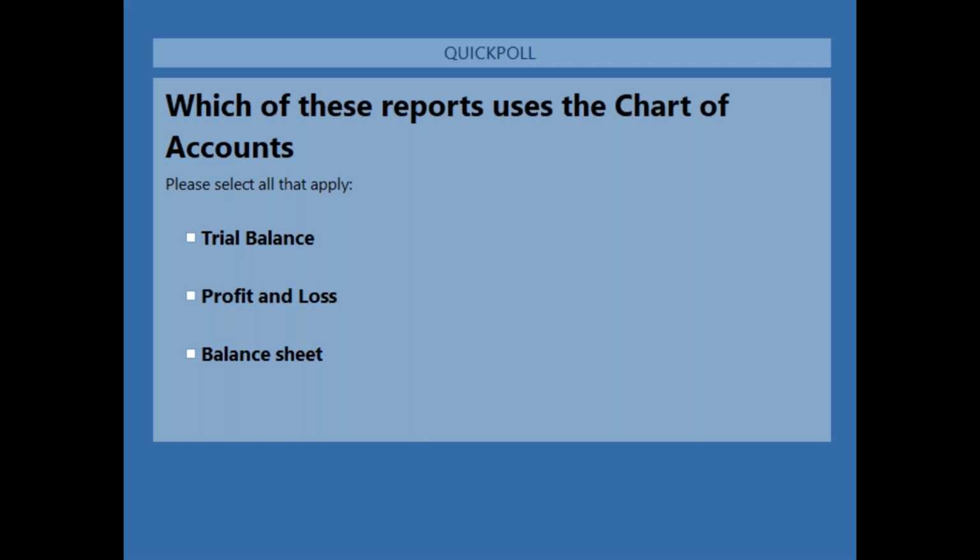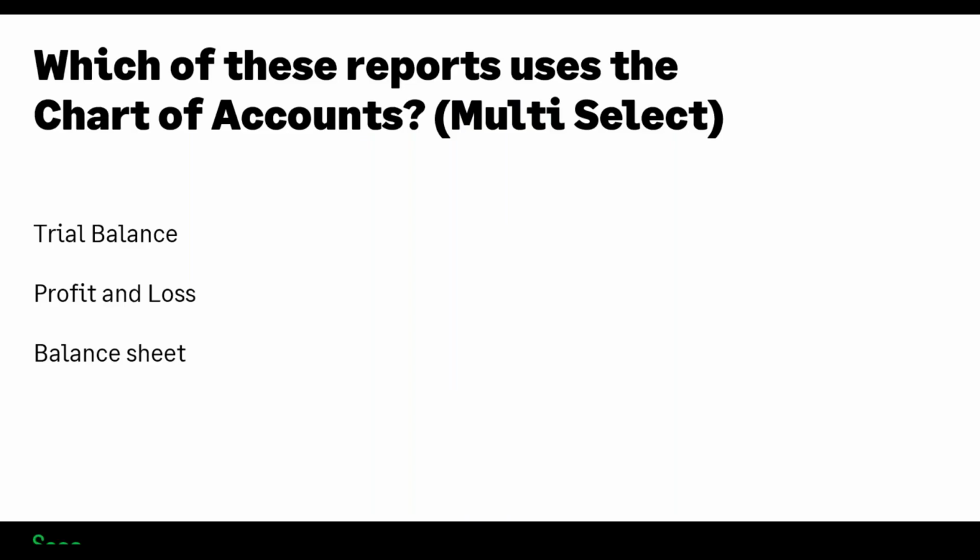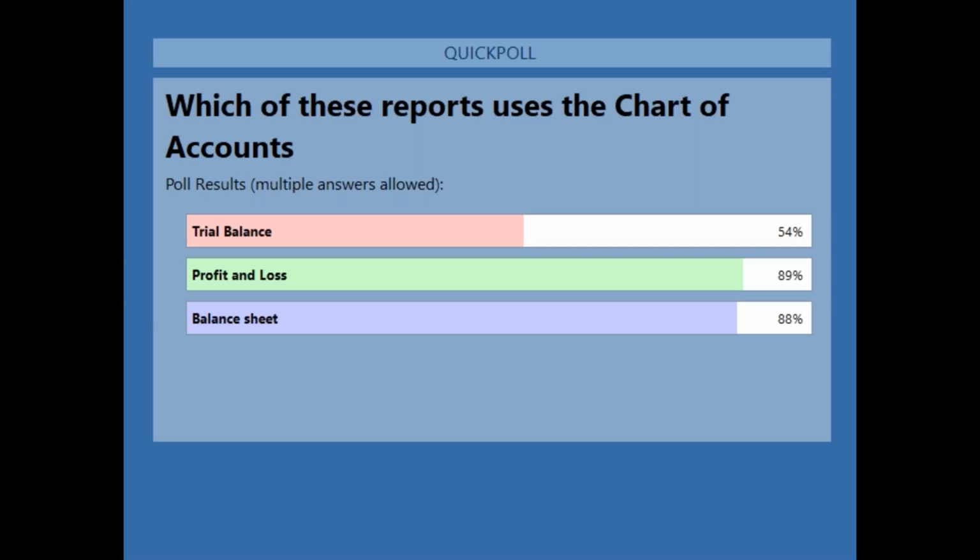So which of these reports uses the chart of accounts? We've hit 70% there, so in a few seconds, I'm going to close this poll for you all. That is done, and let's see where we went. So the majority went for profit and loss, balance sheet. A few, well, just over half, should I say, selected trial balance also. Next question.